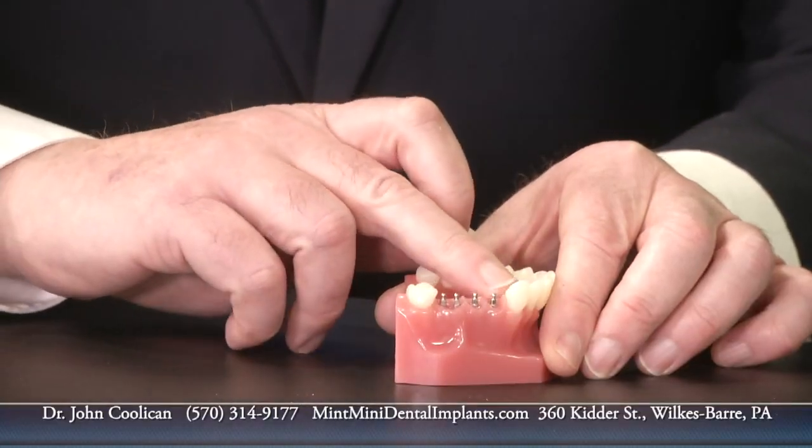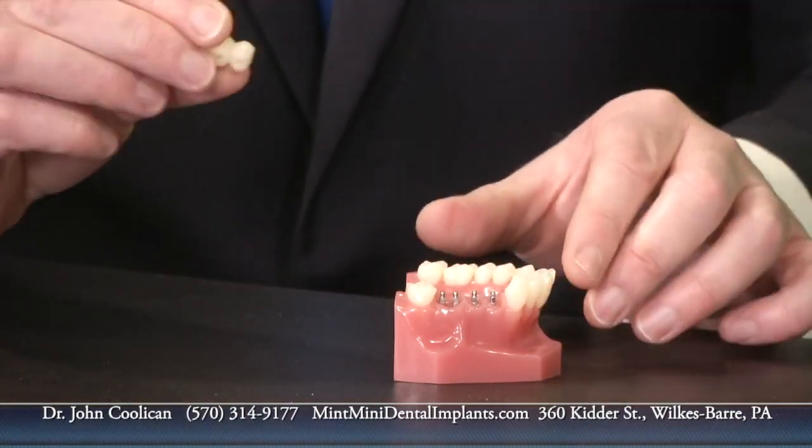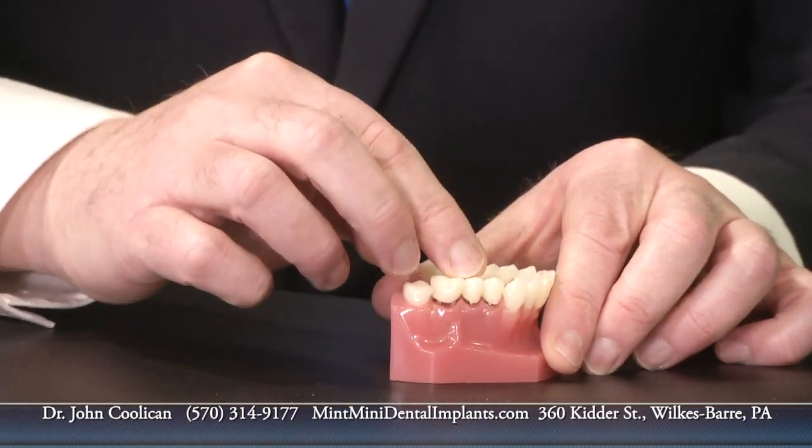And in this example here, we can place multiple mini implants in an area. Again, this is done in one visit. We have pre-made your beautiful zirconium porcelain crowns. These are cemented in place. Again, you come in for one short visit. These procedures are done very safely and very simply and very painlessly with Novocaine. Walk out with those beautiful teeth.